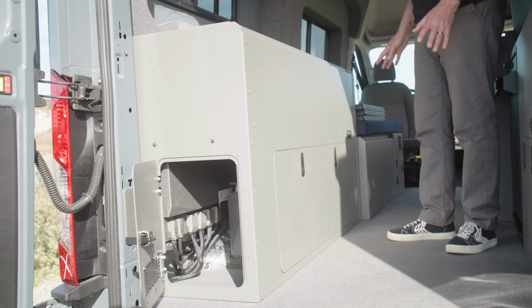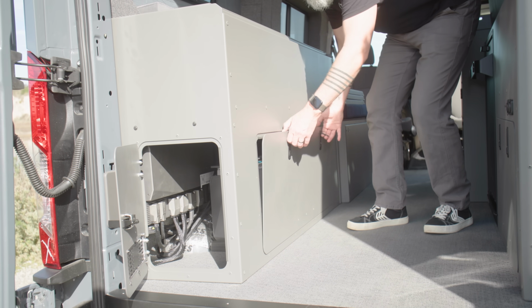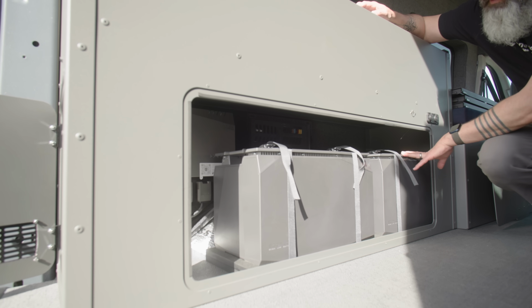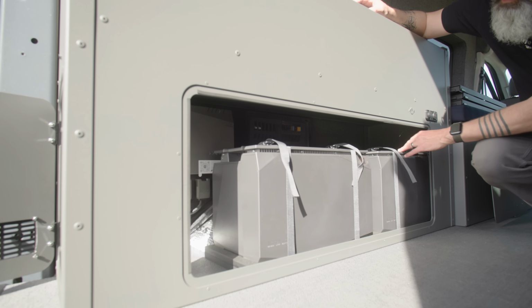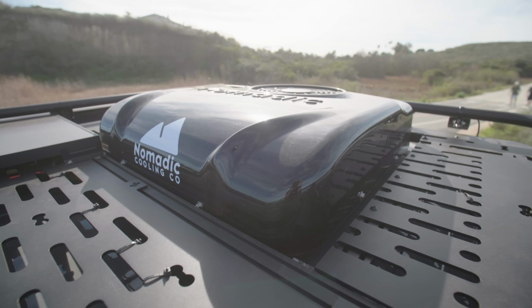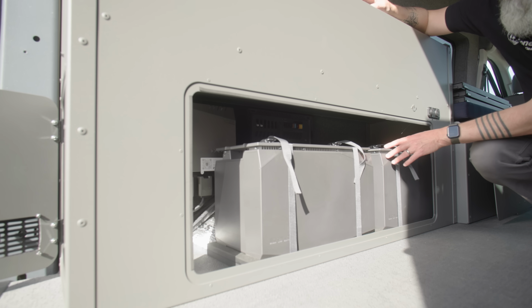So on the driver's side of this van, we've got our power system. This is a 10 kilowatt system from EcoFlow. So we've got two 5 kilowatt batteries here from EcoFlow. This provides the equivalent of 800 amp hours of capacity. This will run your AC unit for several nights off grid, no problem, run all of your other appliances. This is a beast of a power system.